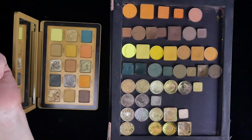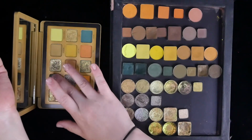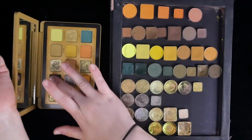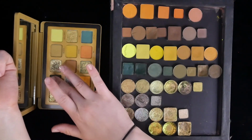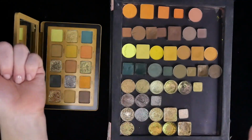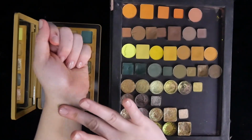and then let's go to the next shade. Calathea, I swear I tried to look some of these up, and I could not find pronunciations. So forgive me. I did learn that I was pronouncing Yucca wrong, because it means something different. So here is Calathea.